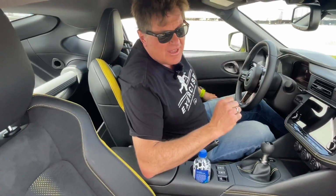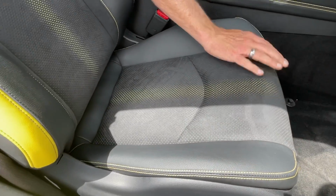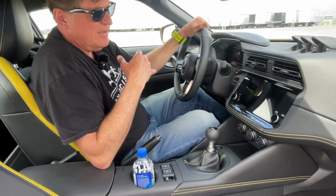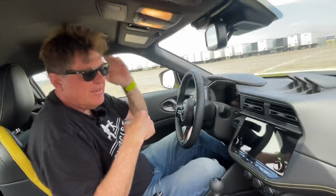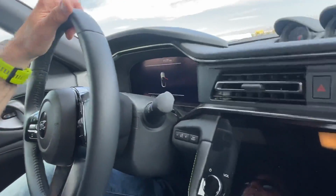So check this out. The Proto version has this really gorgeous stitching with almost this ghost-like stripe in yellow. And they have upgraded the car in a lot of ways to make it much more modern. But before we talk about the cool bits, come on in, Ian. Let's talk about the not so cool bits, because it wouldn't be a review if we just had praise for it.